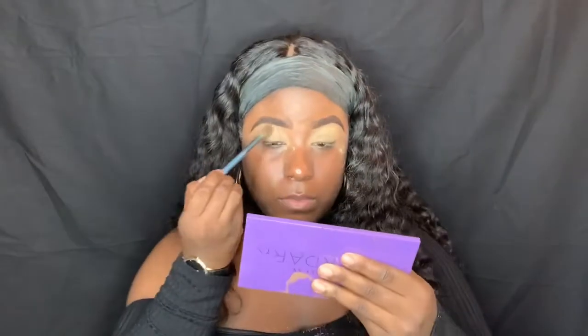So y'all, I'm just going to take a fluffy eyeshadow brush and I'm going to dip it in my Sacha Buttercup setting powder. And I'm just going to set the top of my eyelid. So everywhere I put concealer, I'm just going to put the baking powder to make sure it's set.